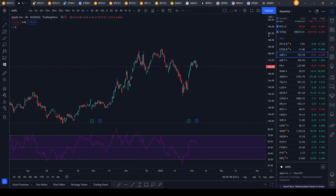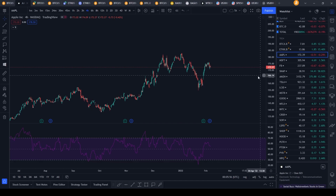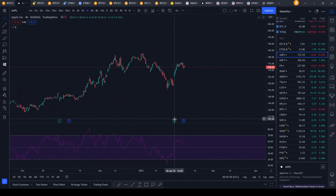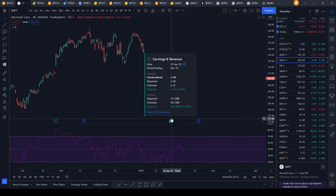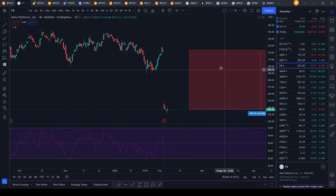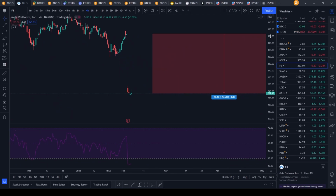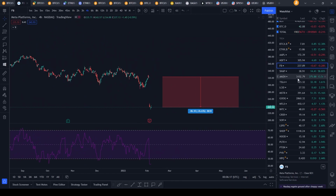And this week we had some big numbers. As we could see, the tech sector, Apple, Microsoft, Facebook, Snapchat, Amazon and Tesla, all reported earnings. We could see Apple killed earnings and then had a nice pump to the upside, over a 10% move. Then we saw Microsoft also report earnings quite well. And then we had Facebook bringing the entire market down with a -26% move. So we can see that Facebook definitely dragged the Nasdaq down.